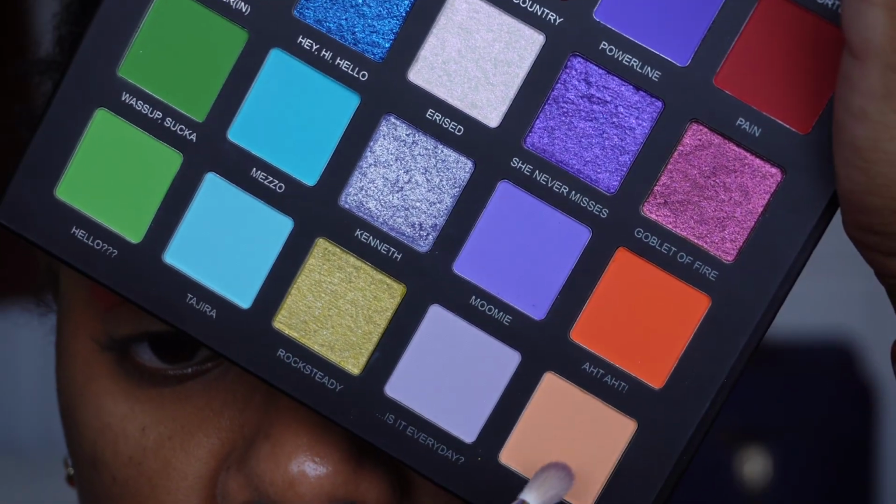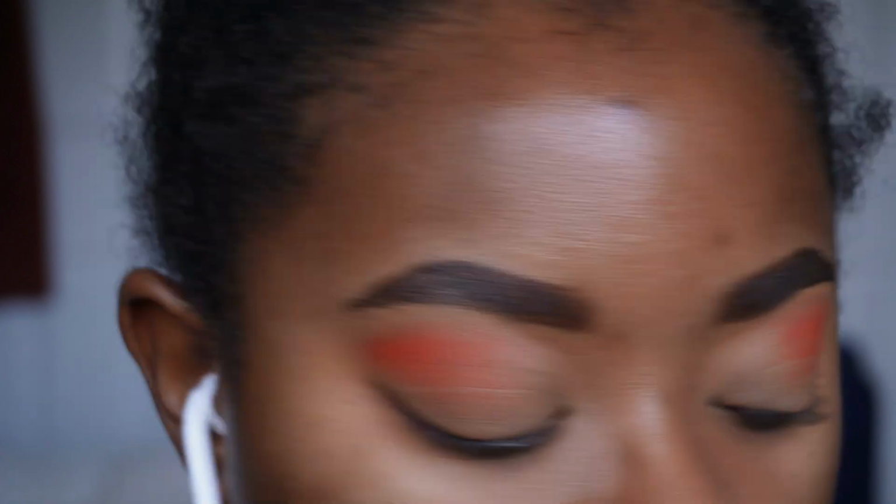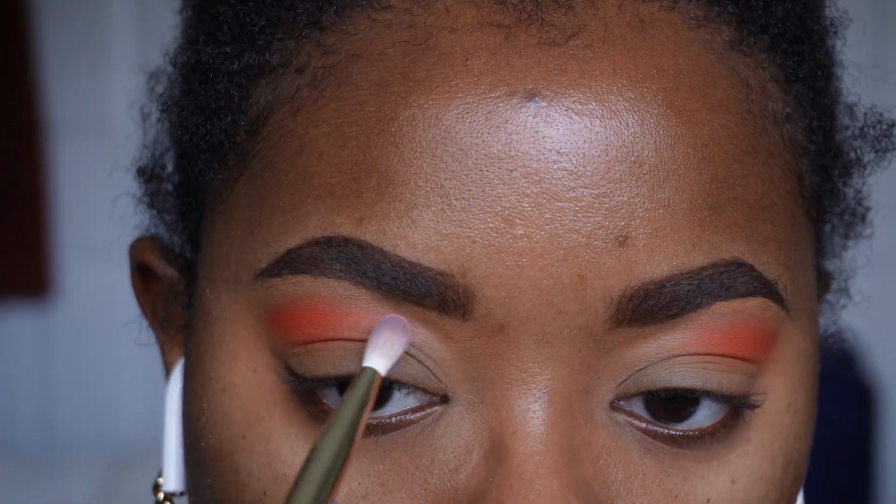I'm gonna go one below that shade into the light orange, which is kind of that peachy shade. I'm gonna put that into the inner parts of the eye.